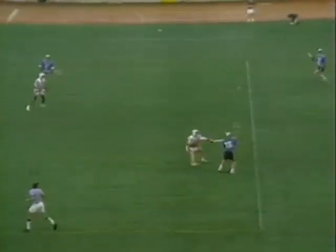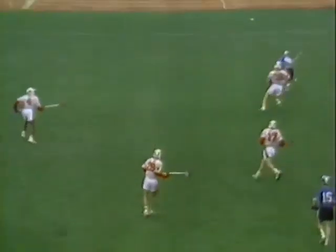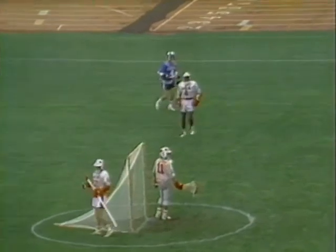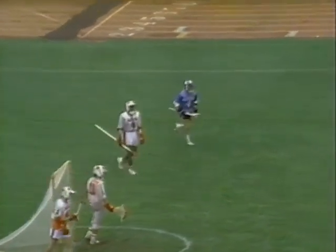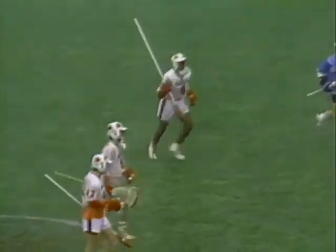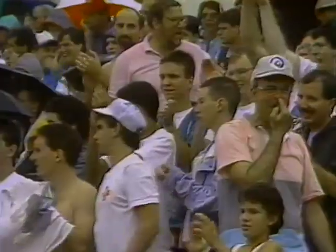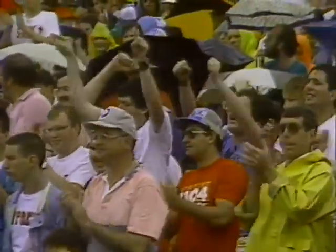Here comes Hopkins again, as Gunning wins the faceoff. And Webster has it on the far side, but the whistle blows. And Don Zimmerman wants a timeout to talk about it. With 2:31 to play in the first half, Don Zimmerman of the Jays stops the clock.